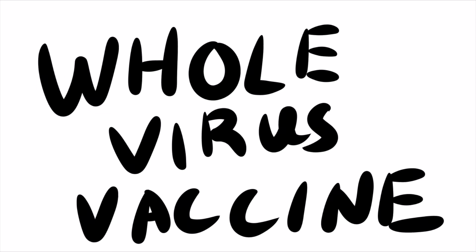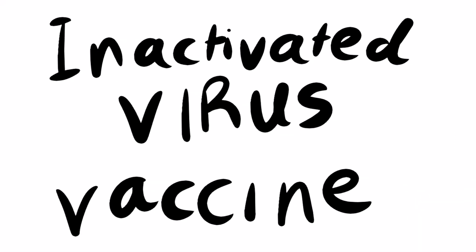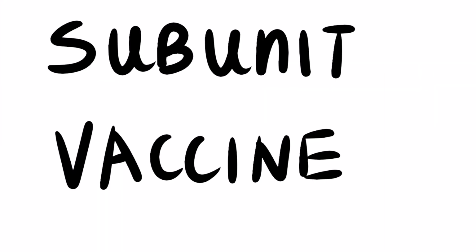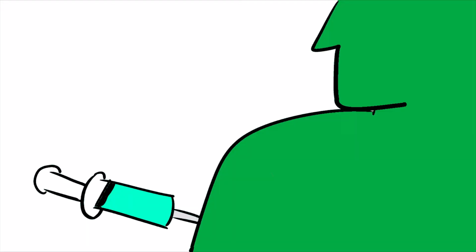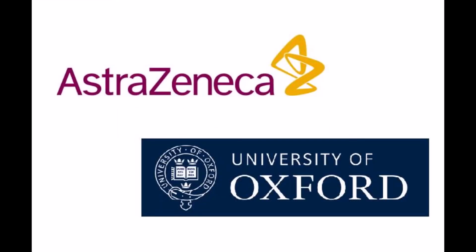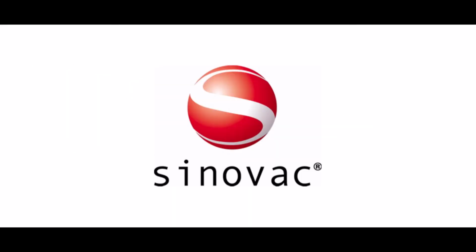With the three methods of developing a traditional vaccine, using a weakened virus for a whole virus vaccine, a dead or inactivated virus for an inactivated virus vaccine, or part of a virus for a subunit vaccine, vaccines can be developed for human use. Examples of traditional vaccines designed to immunize people and prevent the spread of COVID-19 are Novavax, Oxford AstraZeneca, Sputnik V, Sinopharm, and Sinovac vaccines.